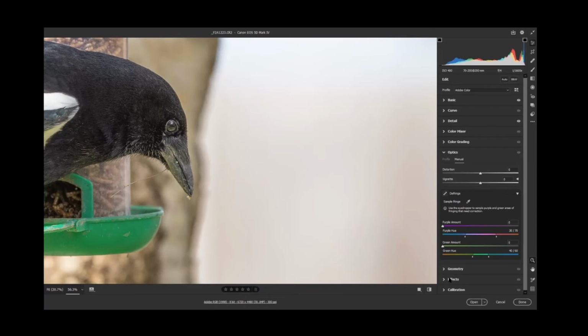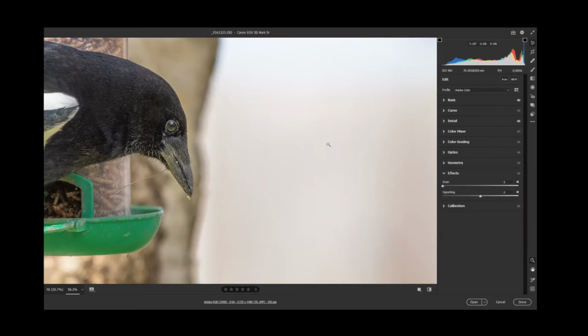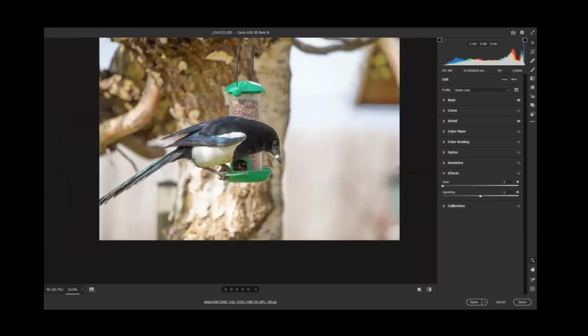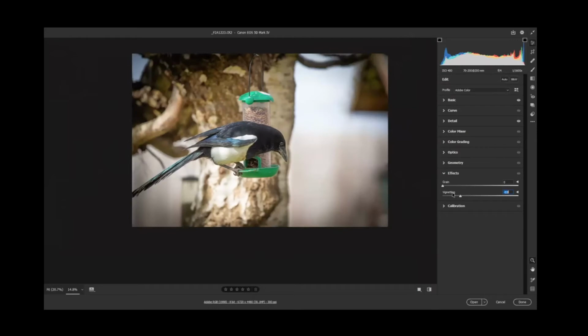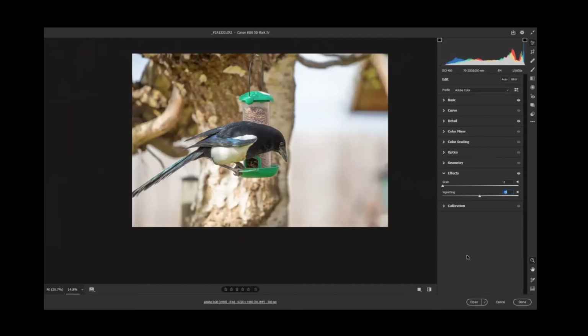And another good one is the effects. If I just go back here and zoom back out, for putting in vignetting, you can get a white or a black vignette there. So these are just some of the basic things that you can do in Photoshop RAW or Camera RAW.